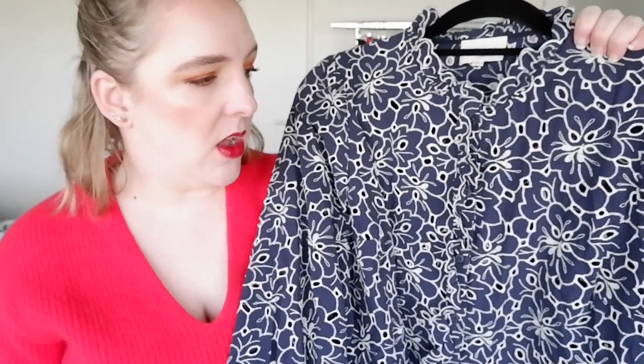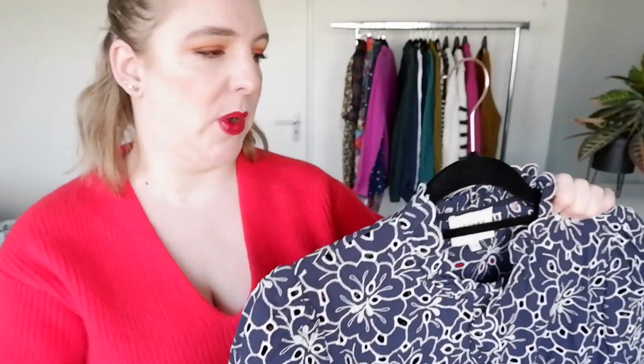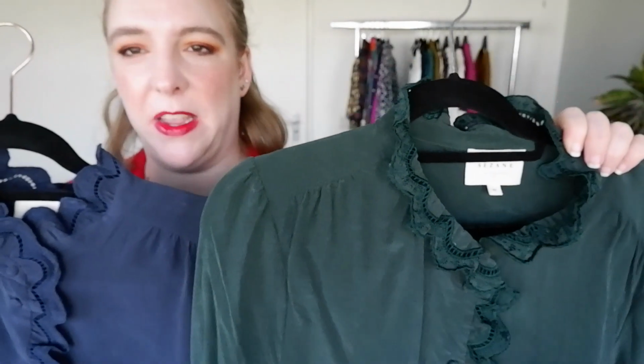a great one. It can be worn with jeans, with white jeans or light blue denim, it works really well. I've been wearing it with beige pants as well, so it's a really good staple and it's very comfortable to wear. And the final two blouses I have by them are the green and navy Chloe shirts.